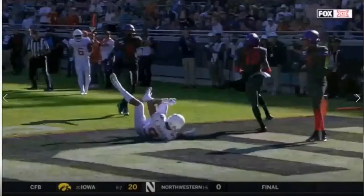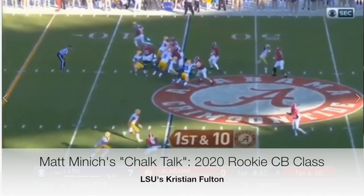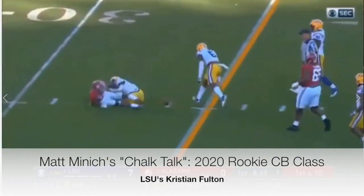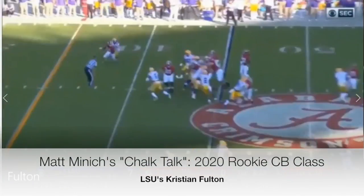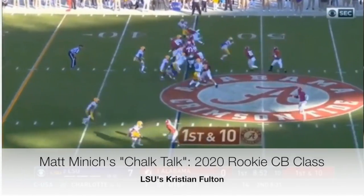Ideally, you're taking a guy who you are shocked is on the board. All right. Now we're going to talk about an LSU corner, Christian Fulton, and he's at the top here.